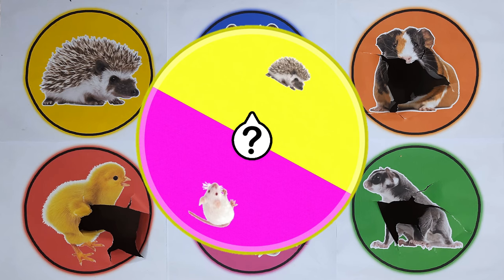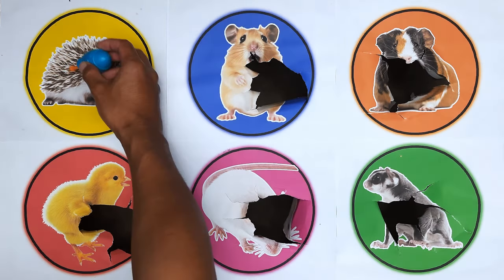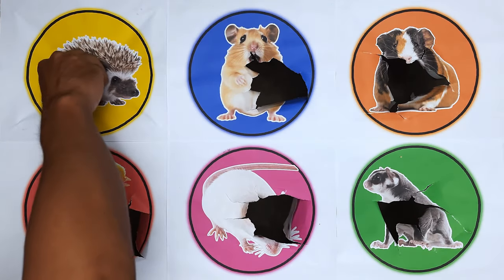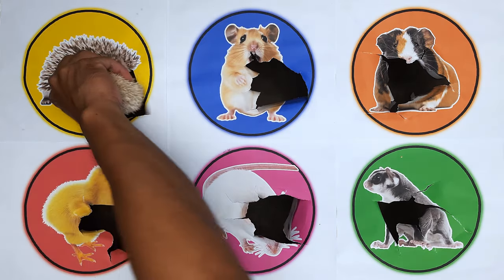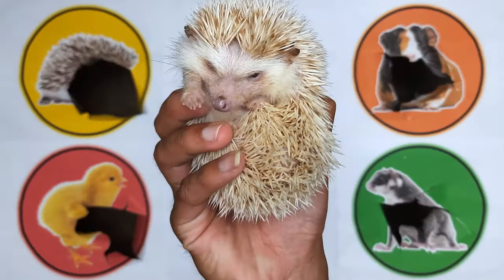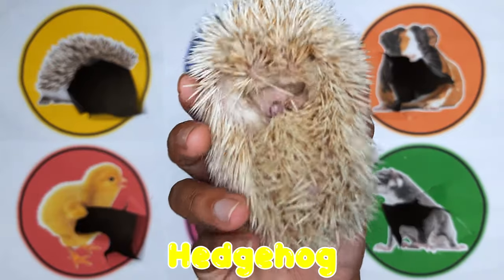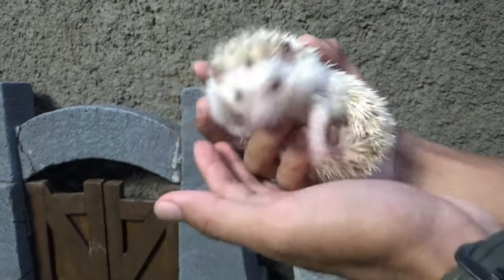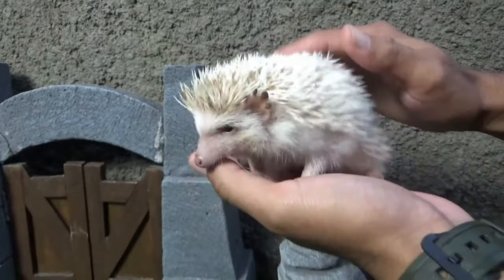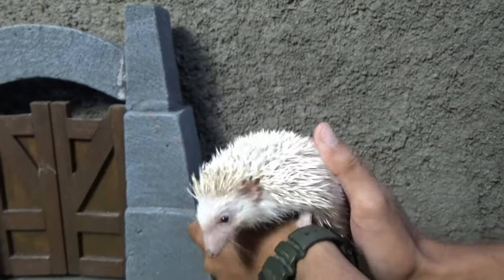Yellow color. Hedgehog. Hello, I have a hedgehog. Wow! Come on, let's put the hedgehog in the grass.